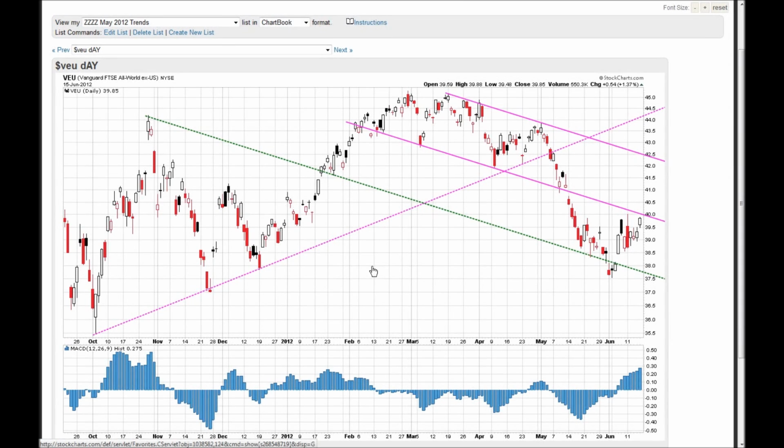While we believe that most of the charts are leaning bullish in the short term, and we have done some buying in the last 2 weeks, we also understand that we still could come down and make a lower low. This is VEU, a daily chart. Again, we're looking at parallel trend lines. We've got potential resistance here in the neighborhood of 40.